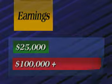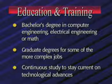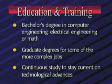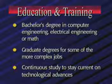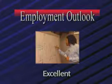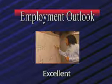The recommended education and training is a bachelor's degree in computer engineering, electrical engineering, or math. Those with graduate degrees are preferred for some of the more complex jobs. Continuous study is necessary to stay current on technological advances. The job outlook is excellent, especially for those with college degrees who can combine proven computer experience with good interpersonal and business skills.